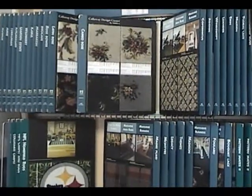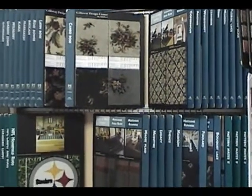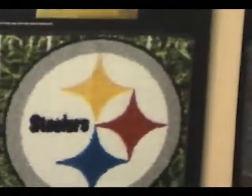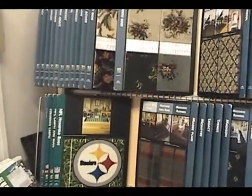Here we offer very beautiful prints by Milliken. Again, various different styles and colors. And they even have logo mats of the NFL and even college area rugs that could be made up.